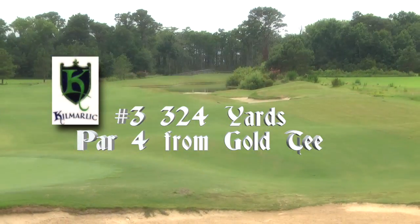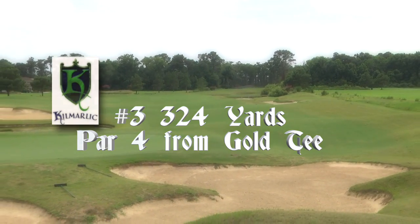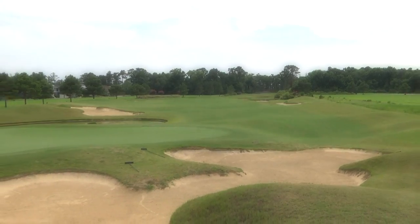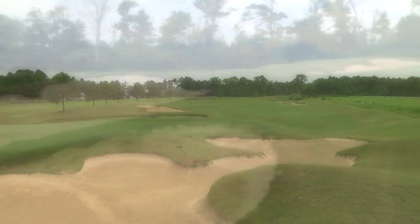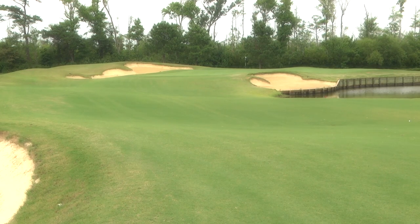I don't think so. This third hole, we chose this to play together because, number one, it's visually stunning, but number two, it's a strategic hole. You got to think a little bit, so I have my instructor here. He's going to do the thinking for me. Let's go have at it. Let's do it.